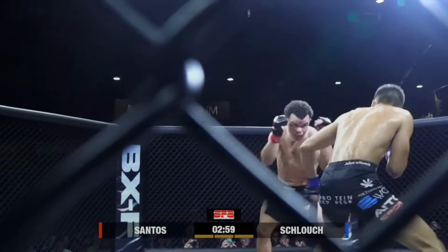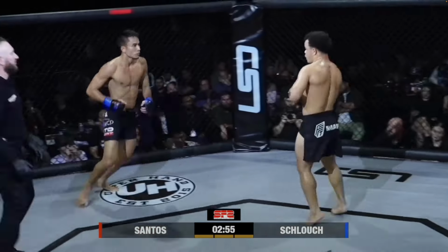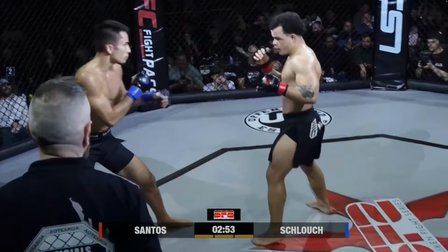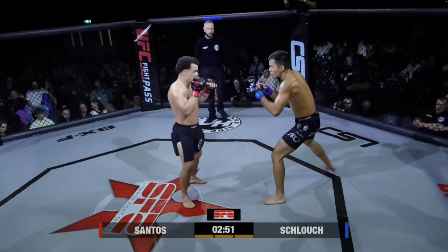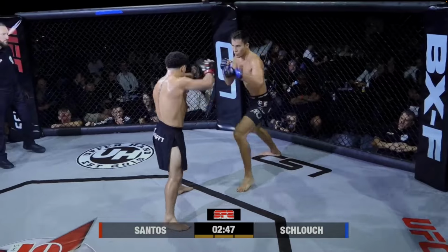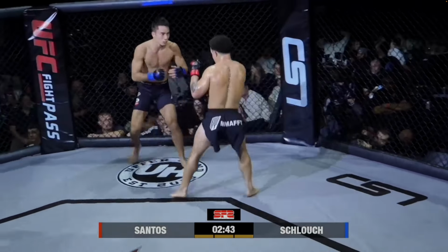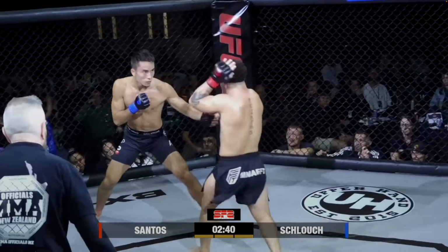But then he backs up and lets Schlouch off the hook a little bit, you know? Yeah, that's better from Santos. He's got some speed in those hands when he's throwing them in combinations. Just struggling to pin Schlouch down. Seems to be a little bit more intent in his forward movement now. Nice rip to the body.